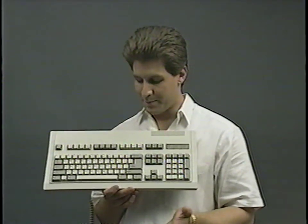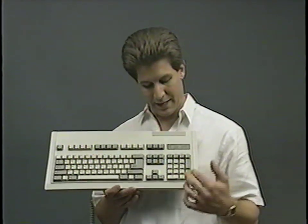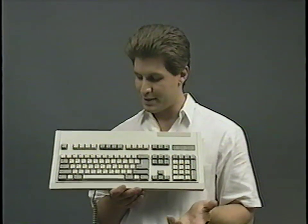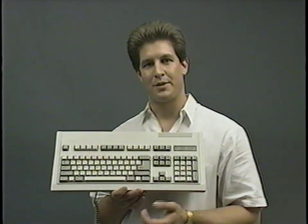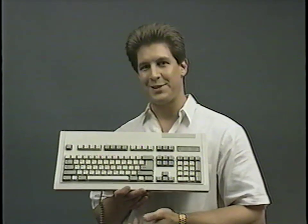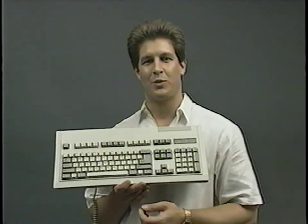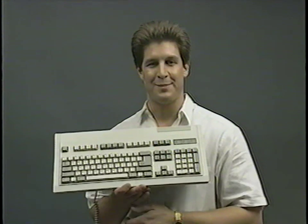This is the keyboard. It's like a typewriter keyboard. It has numbers and letters and special command keys that allow you to enter data into your system or give your computer commands. When looking at PCs, you may see the number 101 associated with keyboards. 101 is simply the number of keys on the keyboard.